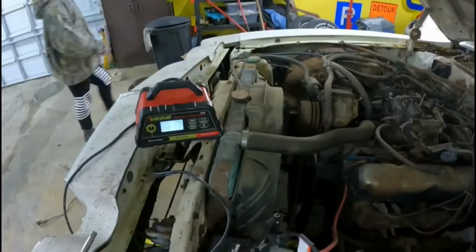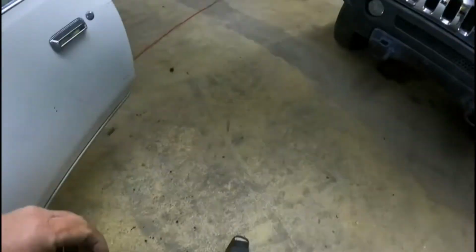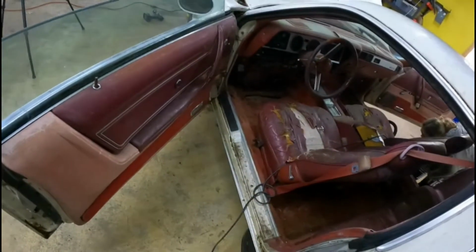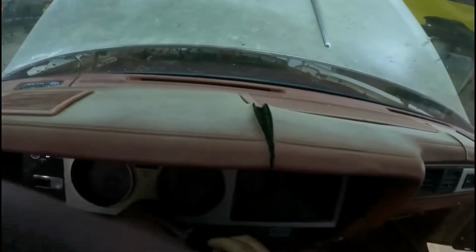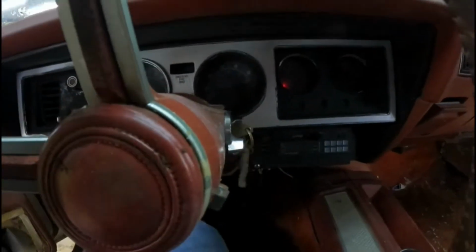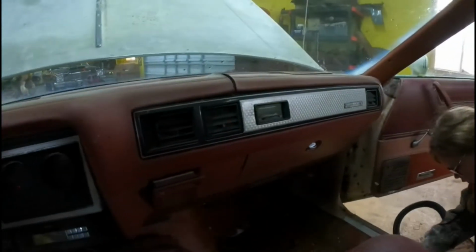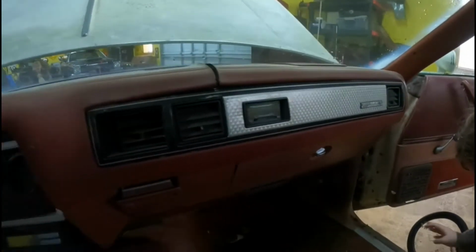So I'm gonna go ahead and see if she'll even crank. I just need to make sure before we go any further that she's going to do something. Let's see what she does now. Well, we got some lights. We got a light there and nothing else. Let's see what she does. Well, she's spinning over. Had the clock there for a second. There goes the clock.